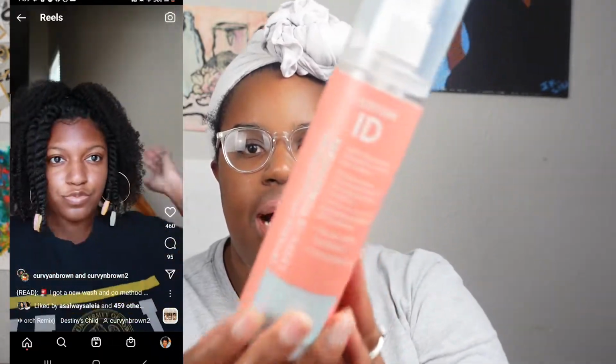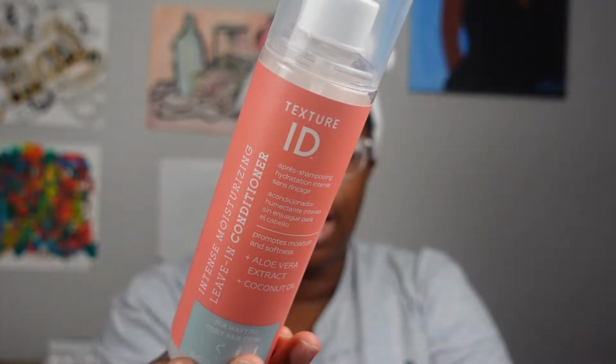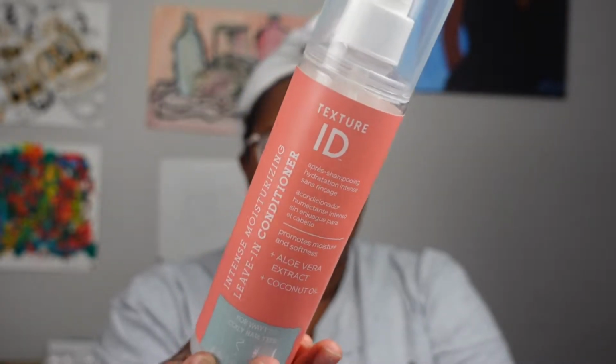I'm taking into consideration some of her tips that she has on the reel. And I'm gonna use a couple of products. The Doux is the main product that we're looking at, but I am gonna put in a leave-in, and I'm using the Intensive Moisturizing Leave-In Cream by Texture ID. I've used this before and I love it. So lightweight, but it moisturizes your hair.